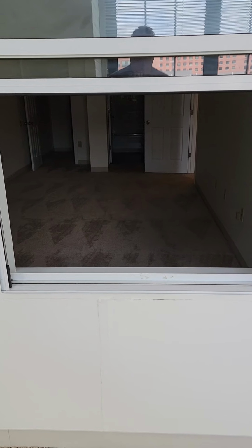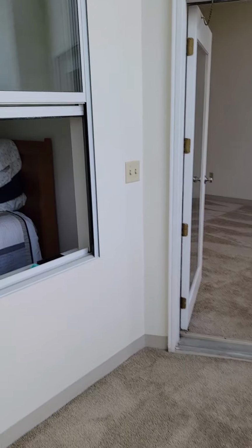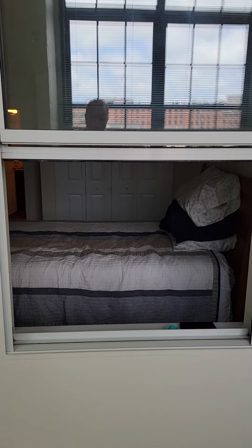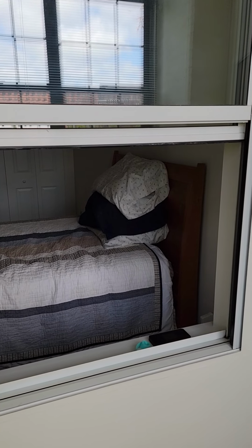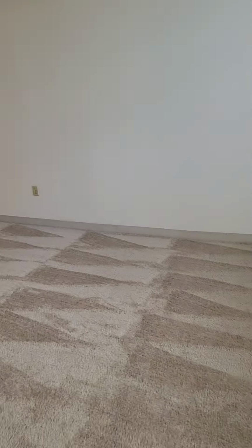This is the master bedroom through the window, and we'll go around and see a better view of it. The master bedroom has a walk-in closet and its own private bath, as you would expect from a master bedroom. And this is where I'm sleeping now. Last night was my first night in here, and this is a guest room. And Ryan was kind enough to give me a bed to sleep in. It's a bed I had given to him years back, and he doesn't need anymore. So it's worked out great.